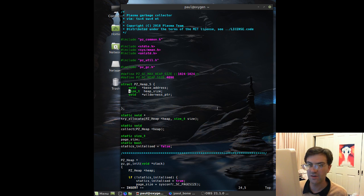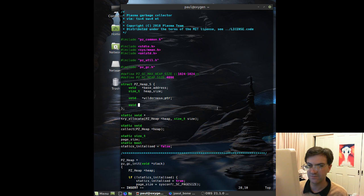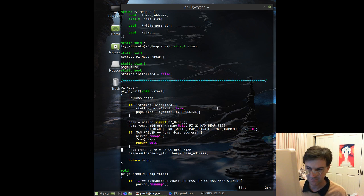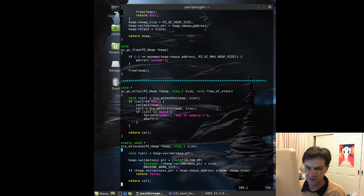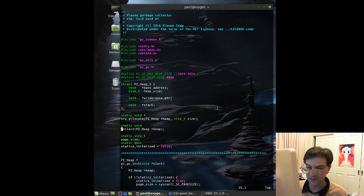Address, heap size, wilderness pointer. Save that there. Now, when it tries to allocate, the top of the stack gets passed into collect of stack. Oh, this is exciting. I can't believe I said that. Top of the stack there.